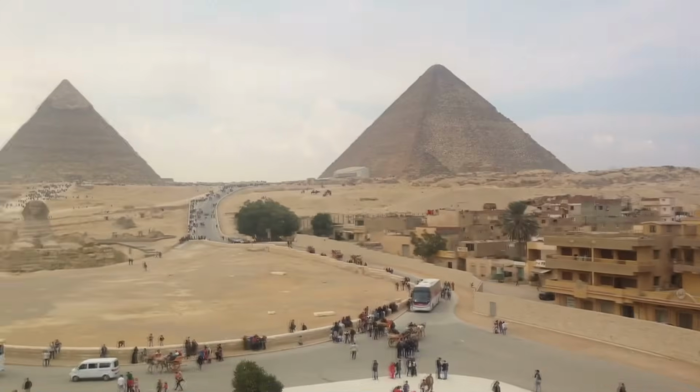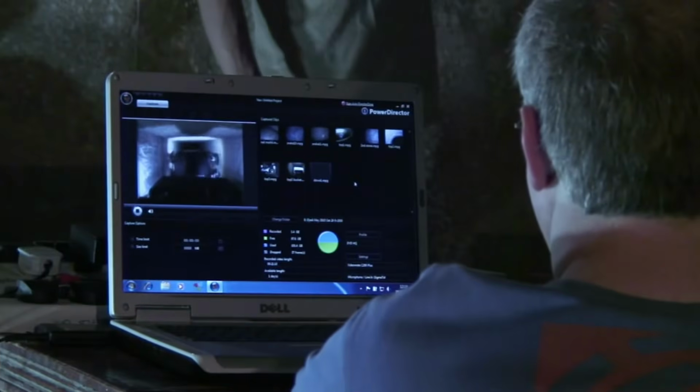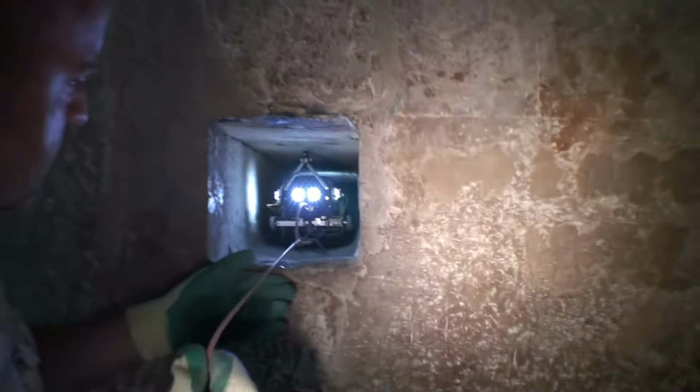At Giza, the scan anomalies turned into real shapes on camera, and those shapes matched what the physics predicted. That is why people trust these methods now. We used non-invasive tools first. Then we looked inside with tiny cameras. We didn't damage anything, we just let the evidence speak.